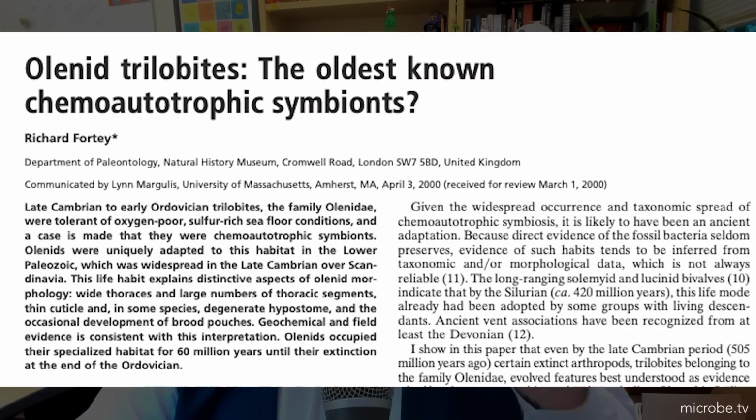Now, you knew there had to be a microbial connection, and yes, there is. There's some evidence that trilobites formed a symbiosis using autotrophic sulfur-oxidizing bacteria, as shown in this paper. And this is based on the structure of legs and other soft body parts, including feeding parts, that are seldom preserved during fossilization. I will include a link to this fascinating paper.